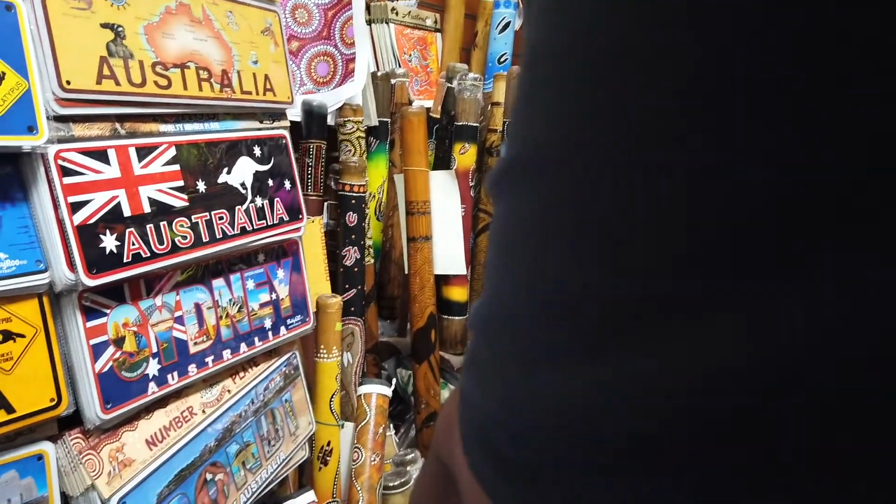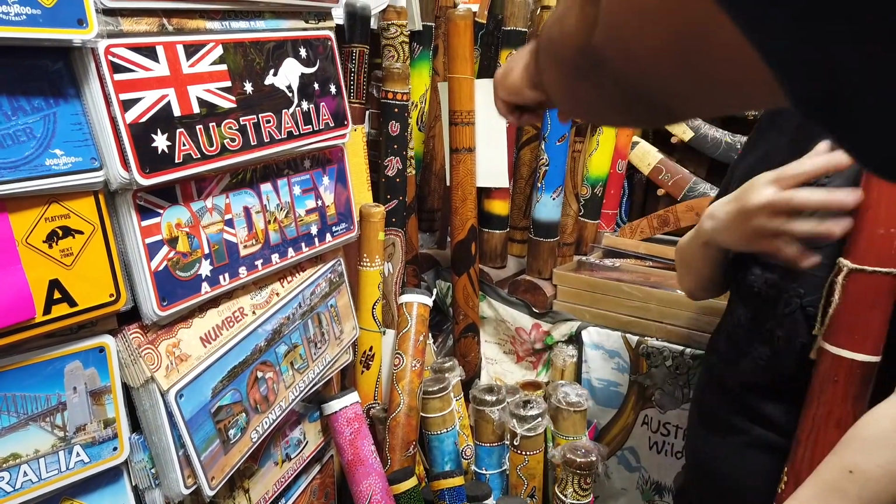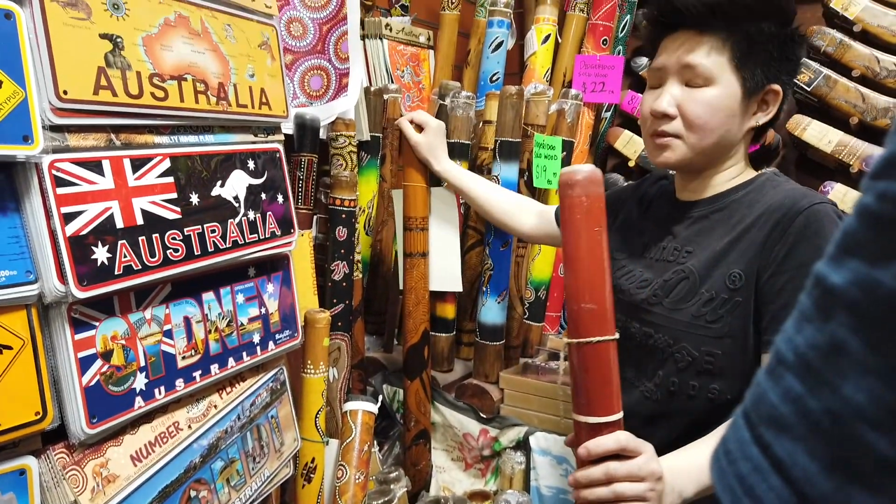But what it cannot make is the sound. What about this size? One cannot make the proper sound. No, this is the original one. Just make it in this size, yes, maybe yes.